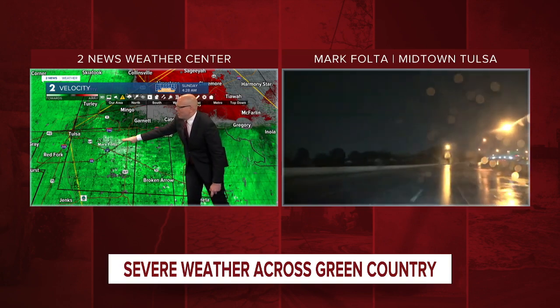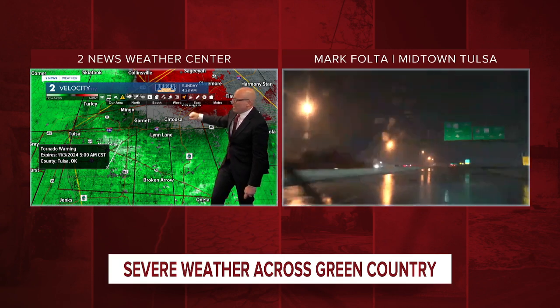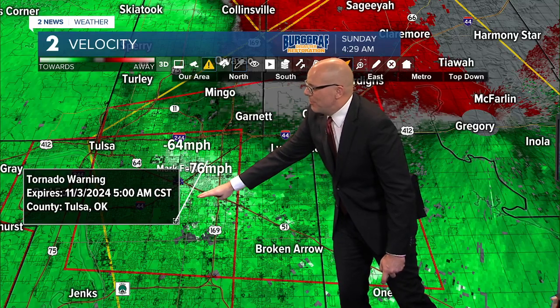Let me see if we can go ahead and see what we've got here. Let me see if we can pop up the potential. There's that tornado warning that's in effect. Again, let's go ahead and take that off of there real quick. And let's do this one right here, because I do want to see what kind of winds. There you go, 76 miles per hour, 64 miles per hour.